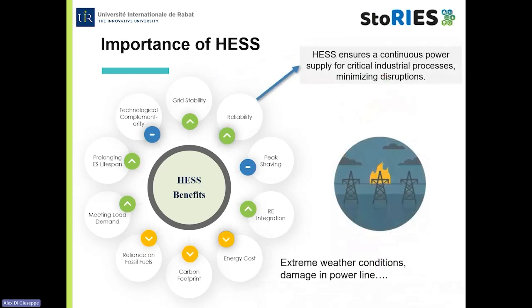The second one is about increasing reliability. In case we have, for example, damage in a power line, in order to avoid outages and disturbance, we need to have a reliable power supply. Energy storage can ensure a continuous power supply, especially for critical industries. Critical industries, for example, are data centers and hospitals. They need to always have a reliable supply. In this case, the hybrid energy storage can ensure this continuous power supply.